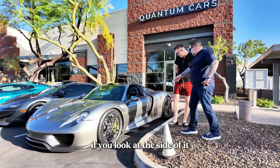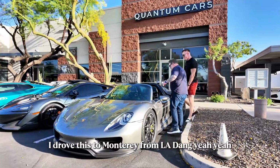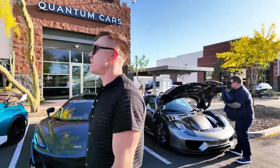I mean, look, if you look at the side of it, it's all pepper. Yeah, it is. So it's really that enjoyable. I drove this to Monterey from LA. Dang. Yeah, I love it, man. Hey, thank you very much. Yeah, of course. The dream Porsche, for sure.